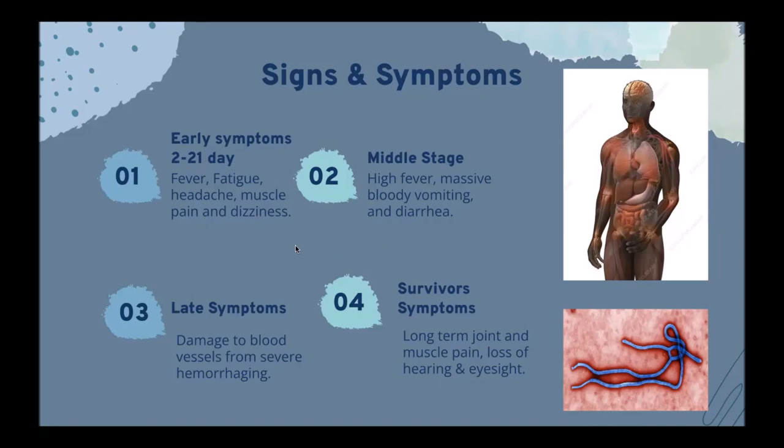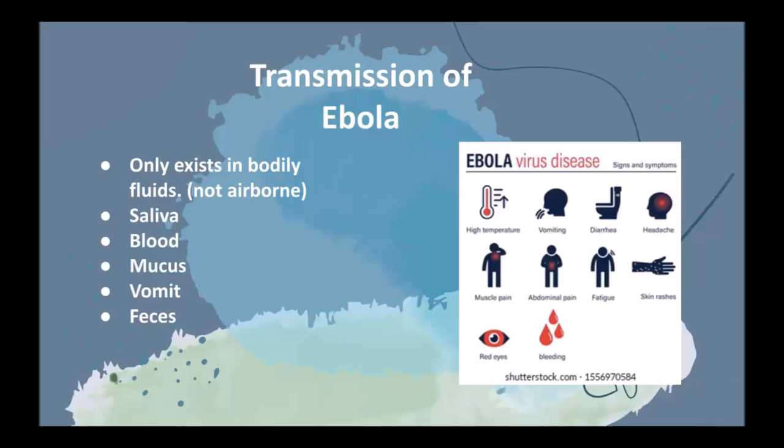Some early symptoms would be fever, headache, and dizziness, and then another stage would be high fever and massive bloody vomiting, and the third stage would usually result in death, from damage to blood cells from severe hemorrhaging. And some survivors did have some long-lasting symptoms like joint pain, muscle pain, loss of hearing, and even eyesight.